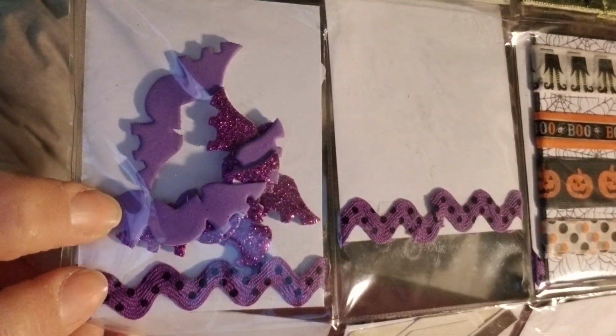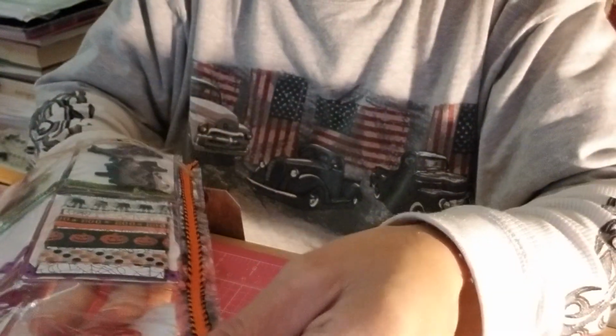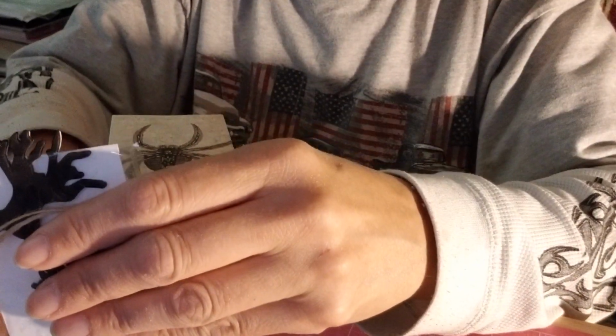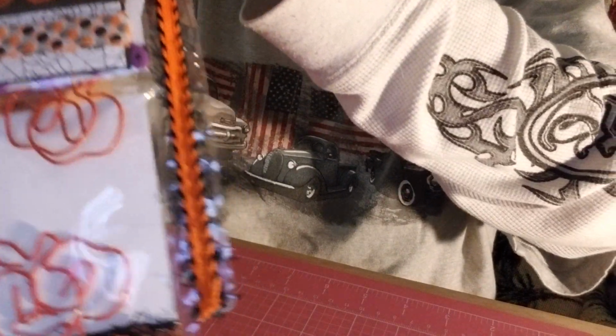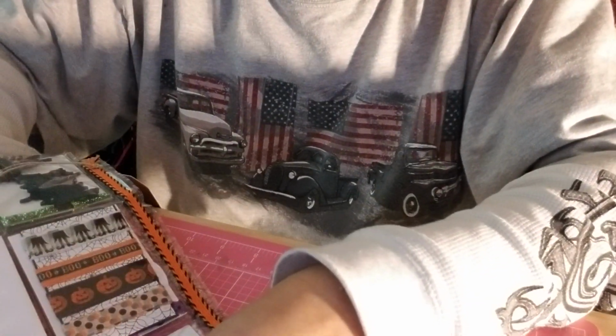Over here she has some foamed bats. Okay, glittery foamed bats. And that cute little swirly ribbon right there. Over here she has some clips. Let me see what these clips are. These are cool, these little clips. I haven't seen these clips anywhere. Seriously. So, I believe these are pumpkins or... Look how cool that is. Awesome. Thank you so much. So she gave me a couple of these. She gave me some more, there's ephemera pieces here.